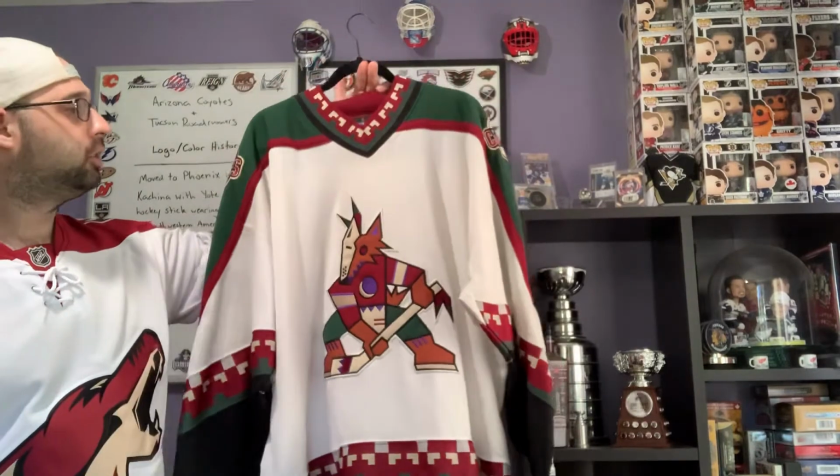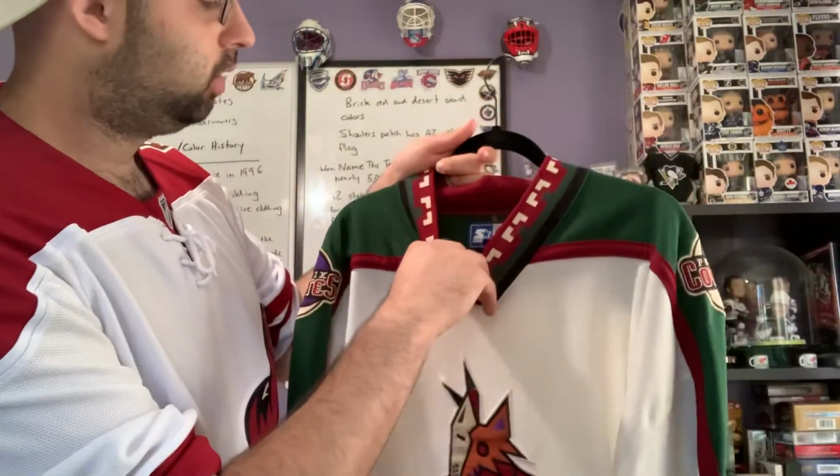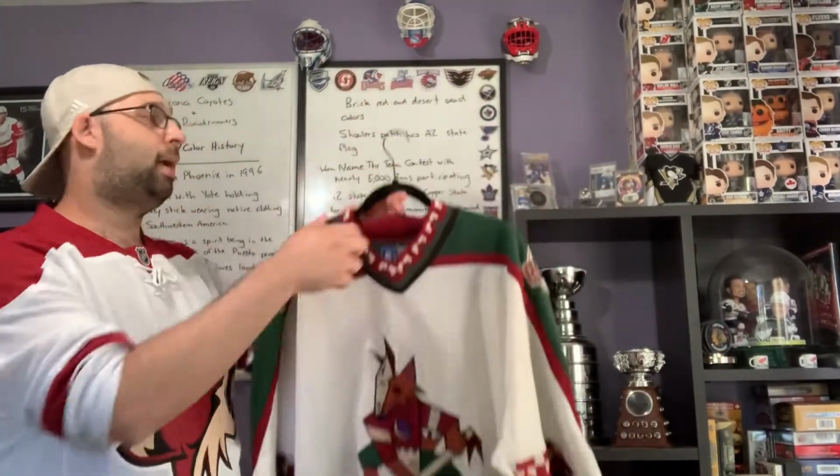This is one of the originals for the Arizona Coyotes. This is Phoenix, because you can see right there it says Phoenix on there. It's still one of the Starter ones, I'm sorry, Starter, not CCM. But yeah, this is the famous Kachina jersey from back then.